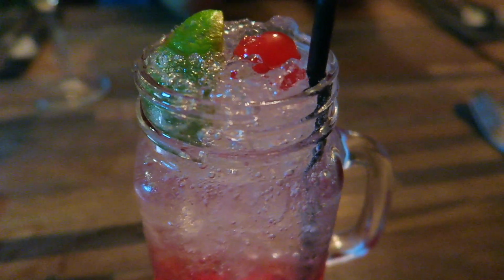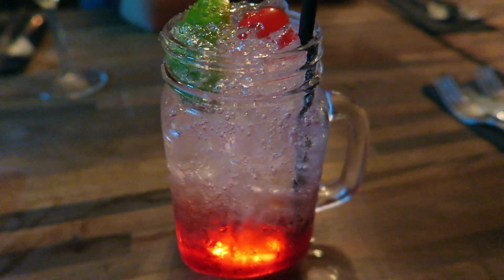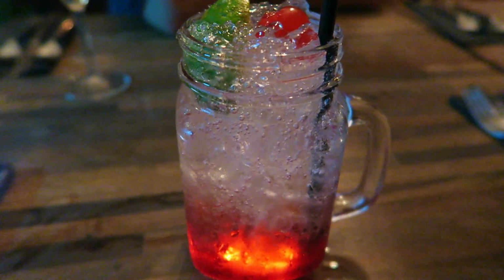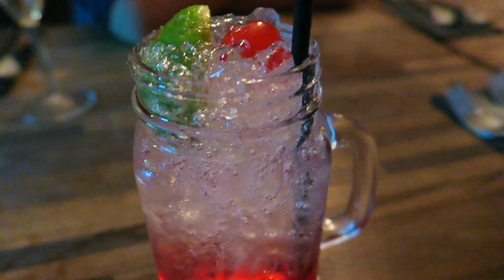So I have a mocktail. It is a Shirley Temple, which I think is lemon, lime and grenadine. I've never had one before, never tried it. So let's do a taste test. Very nice. I've literally just dropped it down myself. Sorry, I apologise.